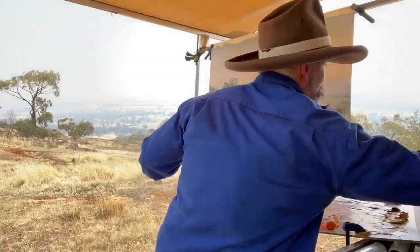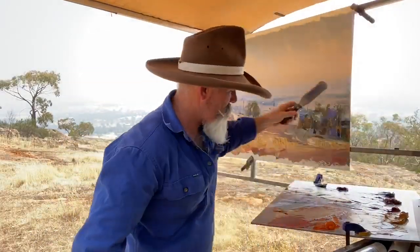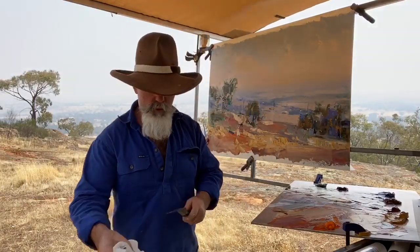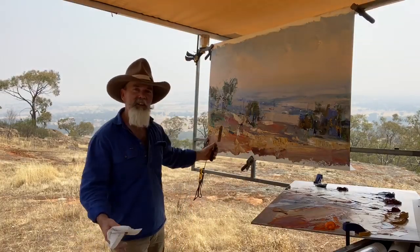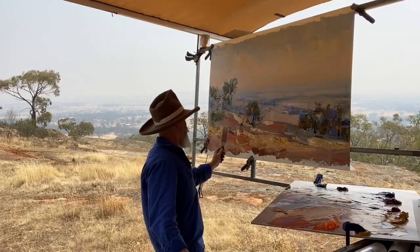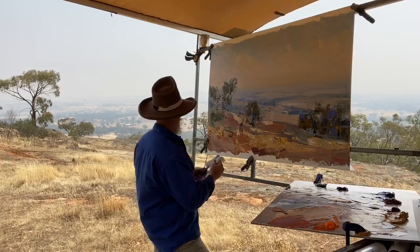I just took a bit of paint off there to soften the edge, which is less visually important. But I also wanted to add a more bold mark and bring in the underpainting. There's a lot of subtle colours, like I said, in the underpainting. Just want to bring some of them in, half smear to create beautiful abstraction.